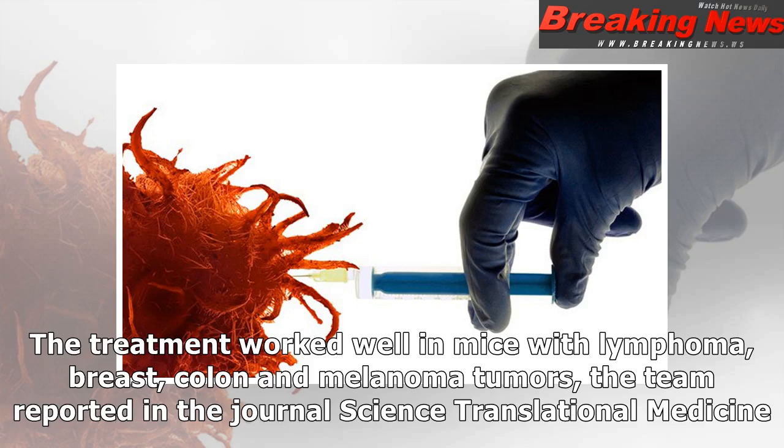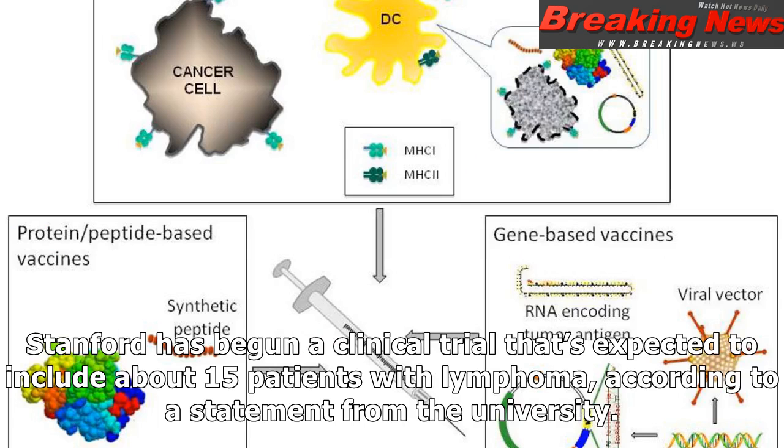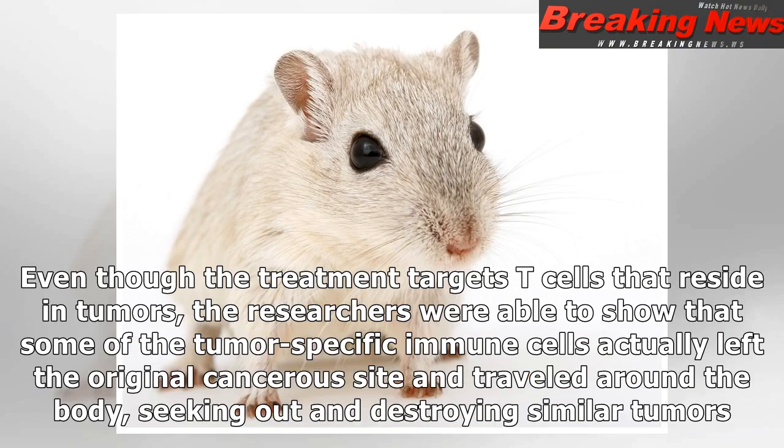The treatment worked well in mice with lymphoma, breast, colon and melanoma tumors, the team reported in the journal Science Translational Medicine. Stanford has begun a clinical trial that's expected to include about 15 patients with lymphoma, according to a statement from the university. Even though the treatment targets T cells that reside in tumors, the researchers were able to show that some of the tumor-specific immune cells actually left the original cancerous site and traveled around the body, seeking out and destroying similar tumors.